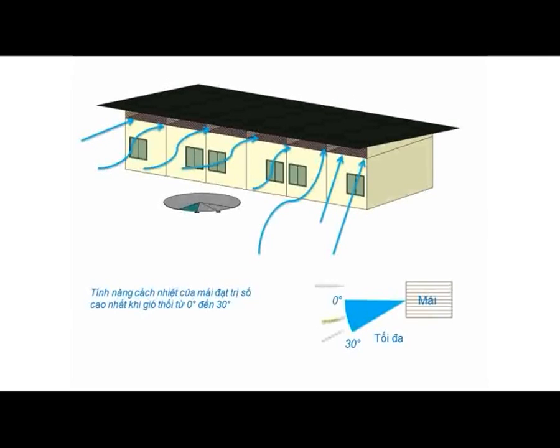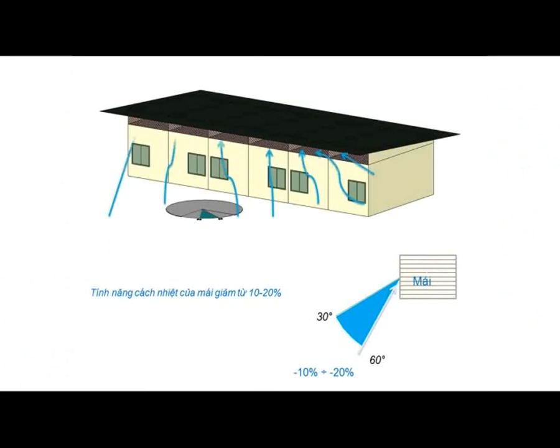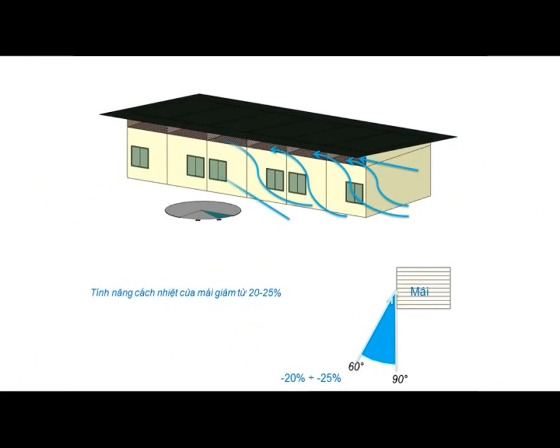According to scientific research, for any form of attic insulation to function at its best, wind should blow at an angle of 0 to 30 degrees. When wind blows at an angle of 30 to 60 degrees, attic insulation will lose 10 to 20% of its efficiency. Thermal insulation lowers its efficiency up to 25% if wind blows at an angle of 60 to 90 degrees.